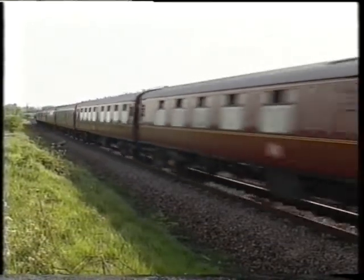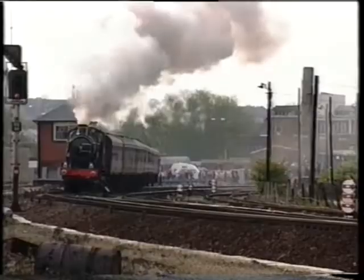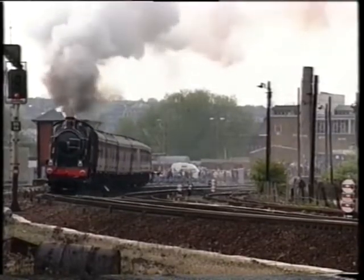The record holder is the only survivor of the double-framed express locomotives. One other, a Duke Dog, mixed traffic locomotive, is also preserved. They form an important living archive.